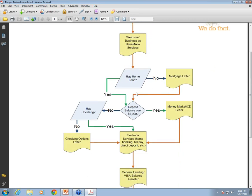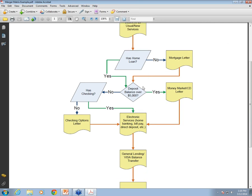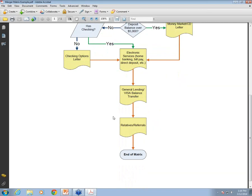In that second month, we're going to start and we're going to look for that home loan. Okay? If they don't have that home loan, we'll go ahead and give them that mortgage letter. If they do have a home loan, we're going to look and see if maybe they have a deposit balance over $5,000. If they do, we're going to offer them a money market or CD letter. If they don't, we're going to offer them a checking. Okay? And again, it's going to come down. We're going to offer them different things. And the last thing in this example, we go ahead and offer them a referral to their relatives or friends, something like that.